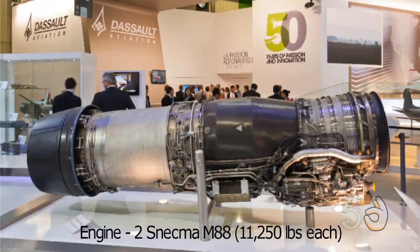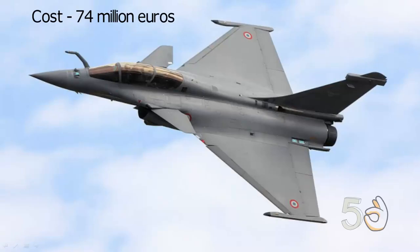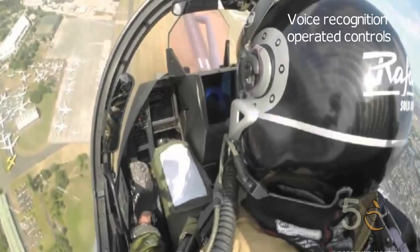Rafale is fitted with two SECMA M88 engines, each capable of providing up to 11,250 pounds of thrust. Rafale costs about 74 million euros apiece. It is equipped with a voice recognition operated control system.